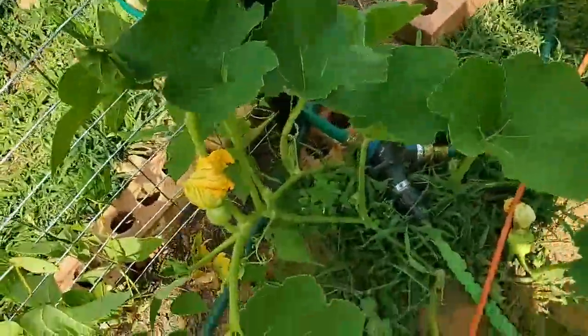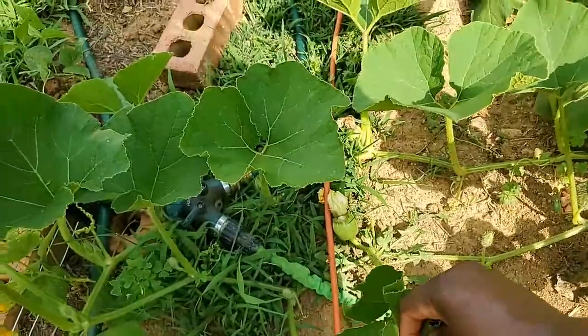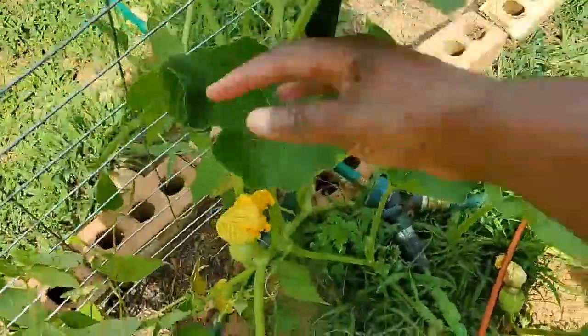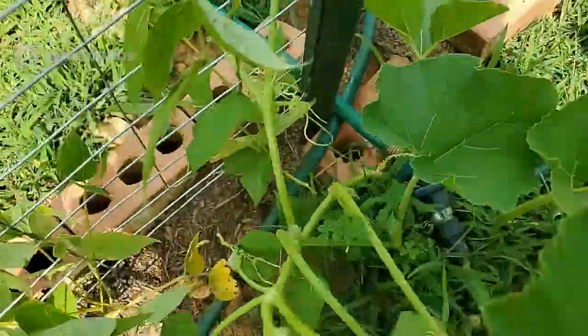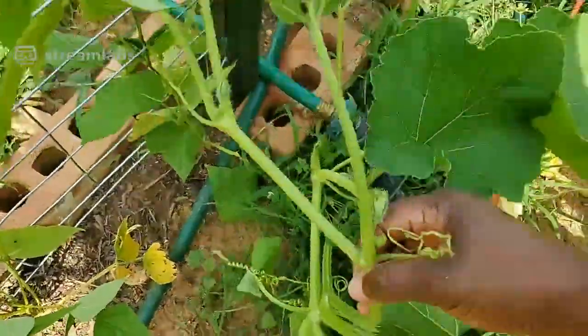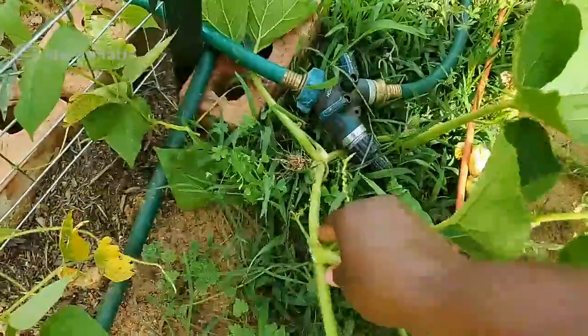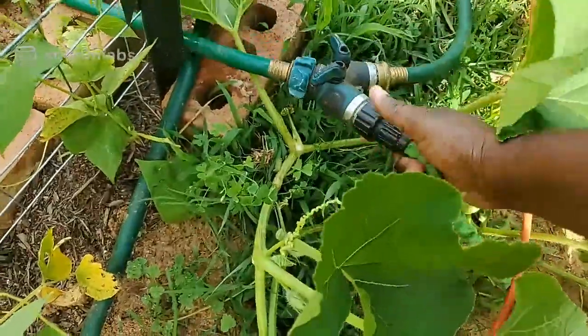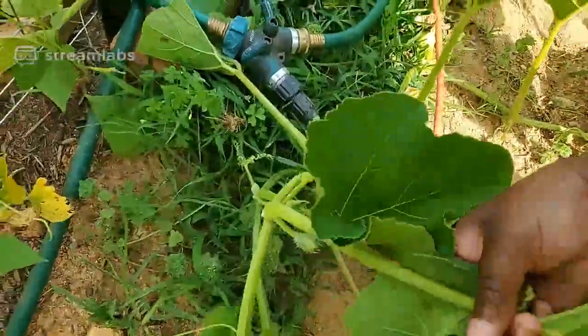So I don't want it over here because it's blocking the path and I don't want anyone stepping on it when we're walking through. I'm going to give it its own trellis. Look at it, it's really tangled itself in here. I don't want it to start going in there. I'm going to give it its own trellis to run on since it wants a trellis so bad. It's all tangled right now, so I'll do that when I'm done, but I'll take it off.